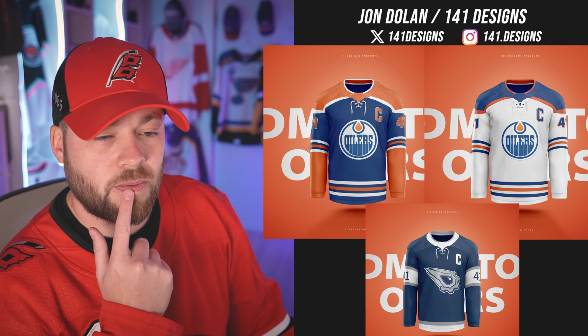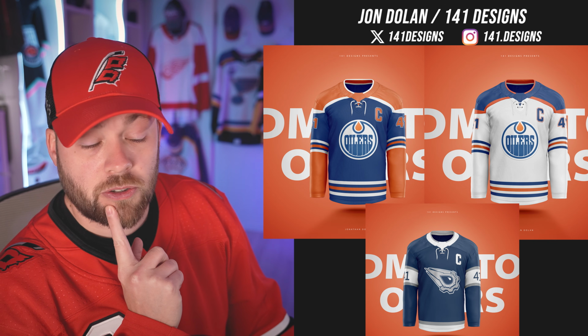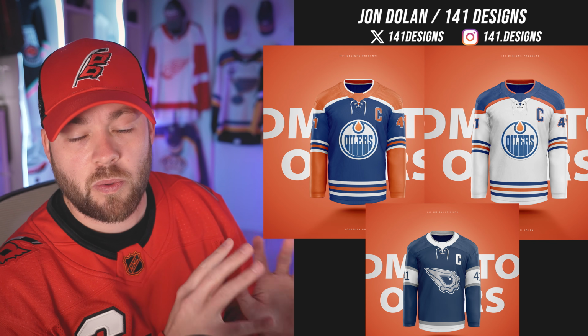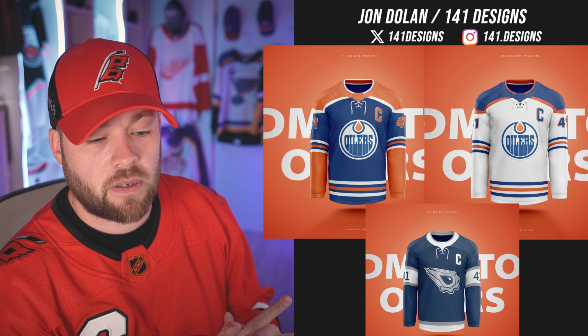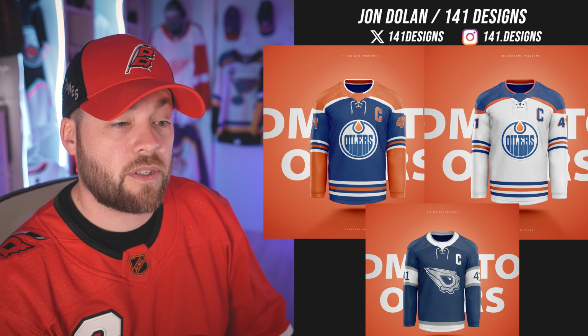Edmonton Oilers, we have regular home and away, and then the alternate jersey is kind of reverse retro too, but tweaked a little bit. It's got no orange in there. I like it. Just a regular cog jersey as an alternate jersey I think is very smart.